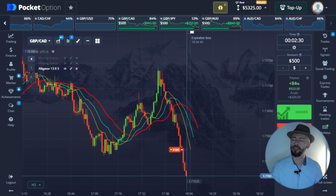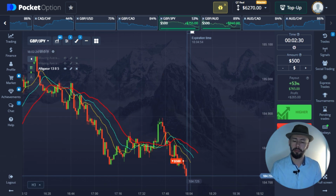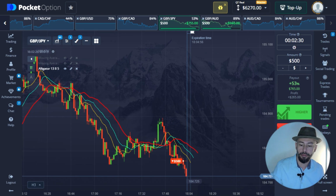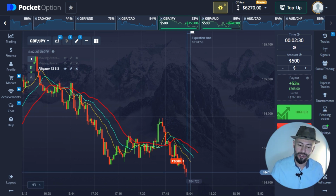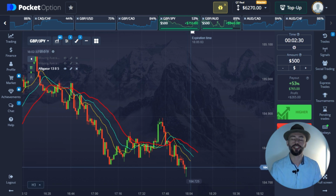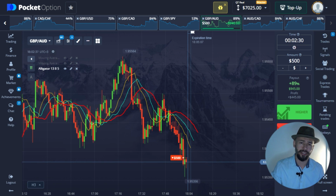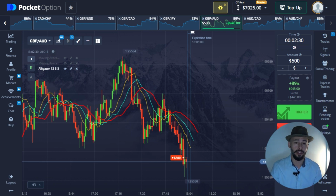It backed us a neat 270 dollars. Holding out for the second one with the British pound Canadian dollar pair. The deal added another 445 dollars to our stash. And the third deal is in the back. That's another sweet 255 dollars for the pot.